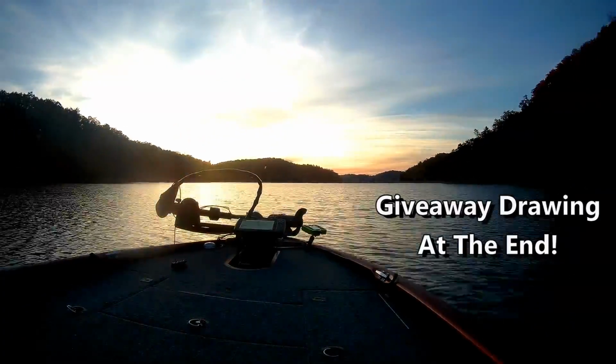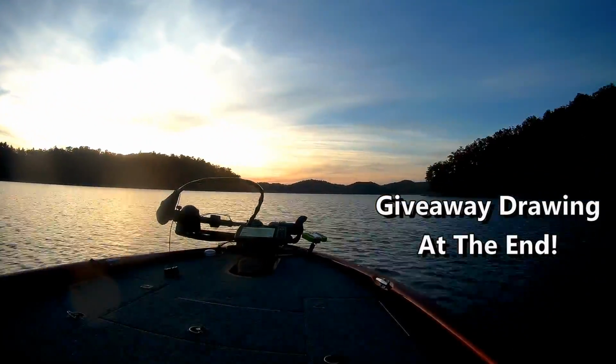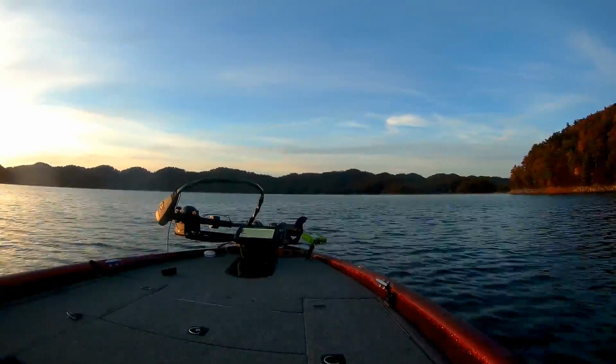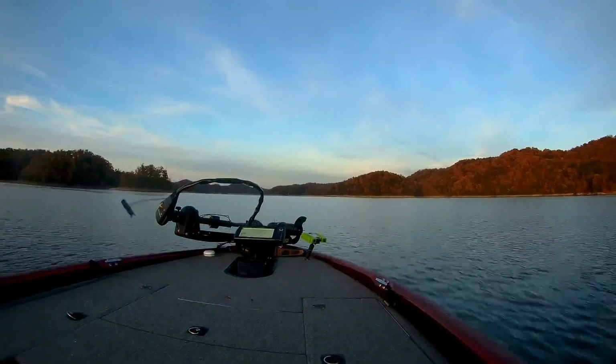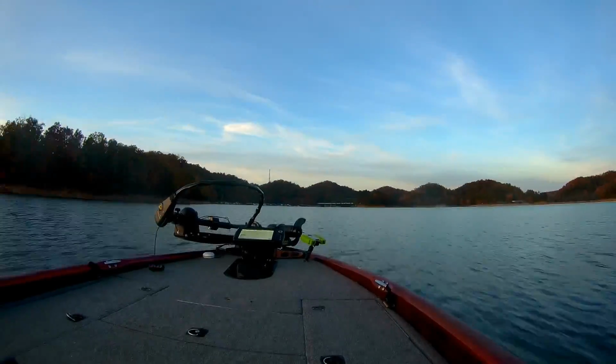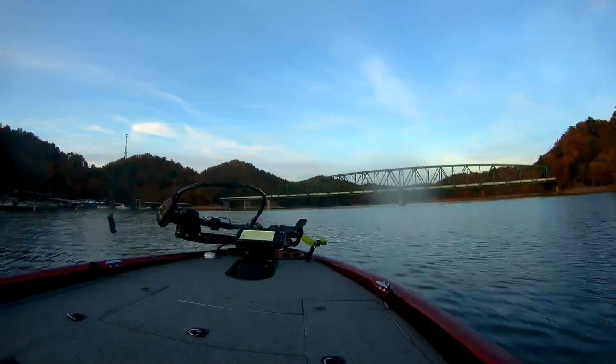So just remember, if you're going to a lake that you've never been to, or maybe you haven't been to in a while, and it's mid-fall, look for the baitfish. That's going to get you started catching fish, and from there, you can figure out how to catch the bigger ones as the day goes on.